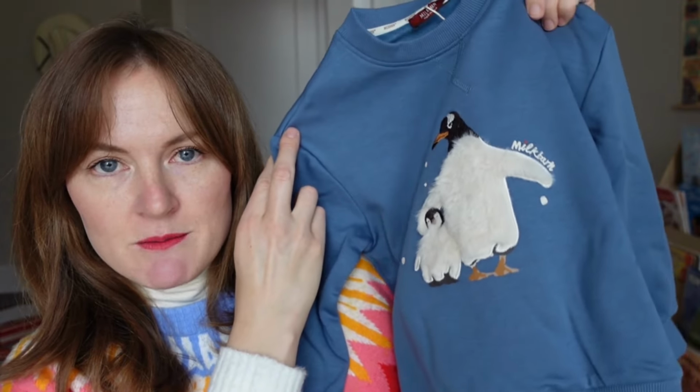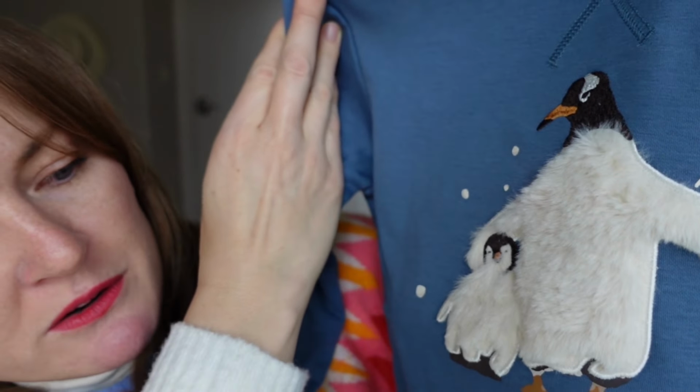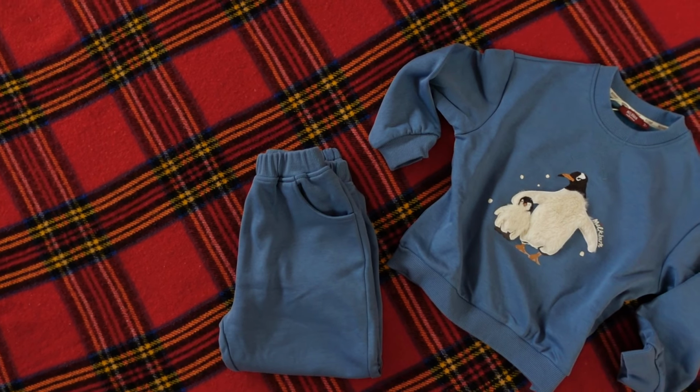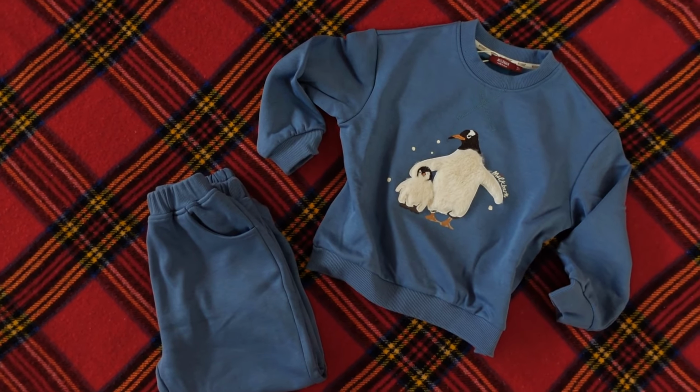The matching sweatsuit I got for my 3-year-old is just unreal. It's so sweet. Look at the detail on that with the embroidery and the fur there, and it's probably the softest sweatshirt I've ever felt. And then I have little matching sweatpants, and you can just feel the waistband, the pockets, it's just such good quality.